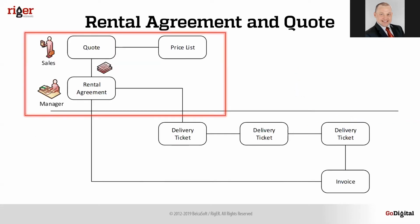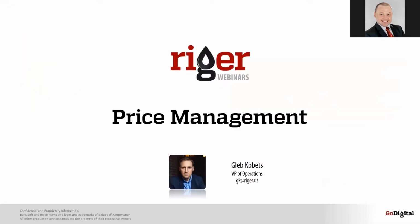So in terms of rental operations or service operations, because we combine them together in many cases, we have three main documents which we will talk about today. It will be a price agreement, the price list and price management, it will be quotes, and it will be a rental agreement. Those three will be our focus today. And I'd like to pass the mic to Gleb, so he will present our price management approach.